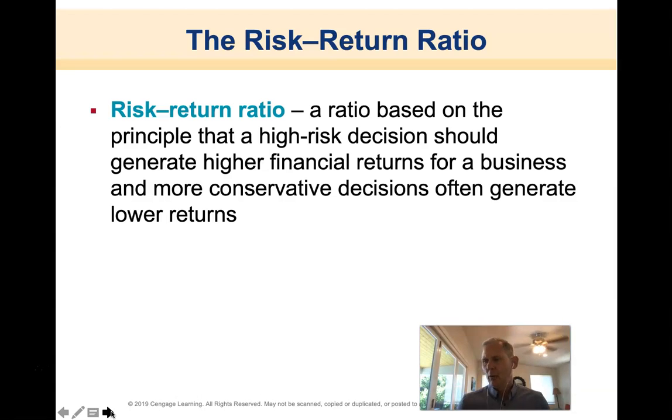The risk-return ratio, when it comes to investing, basically when we talked about the risk ratio and information, the more timely, better information you have, the less of the risk. This risk-return ratio is basically a ratio based on the principle that a high-risk decision should yield a greater financial return for a business, and a more conservative decision often generates lower returns. So if I'm young and I want to invest and I have money to lose potentially, I might risk something along the lines of cryptocurrency, or I might invest in an international or a foreign company. Whereas if I'm older, I really can't afford the risk, I'm probably going to invest in mutual funds. Same thing with companies. They have to understand how much money they have and then what they're willing to risk.